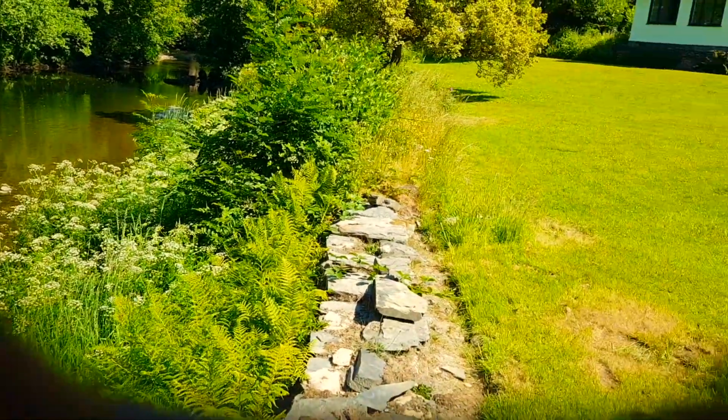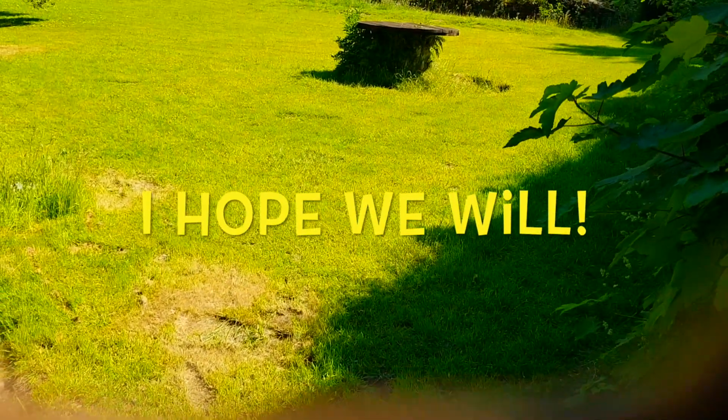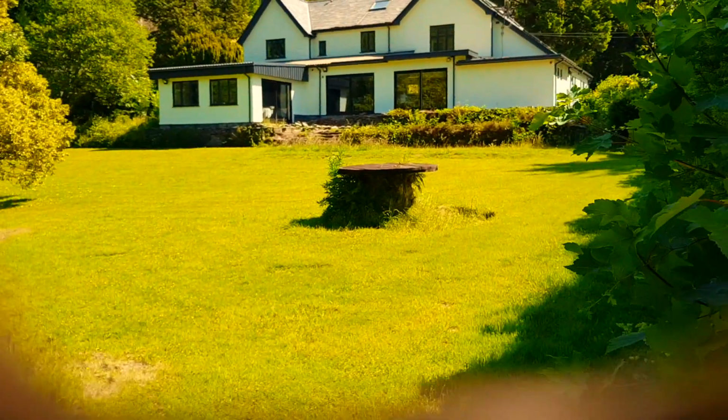Well, this time next year we'll have people here. Garden will look all lovely. And all that bit over there is all going to be done. All up there by the... sorry, I think I've got something in the way. All the patio is going to be done. And we're actually going to have people here. I can't wait. I'm really looking forward to having people here.